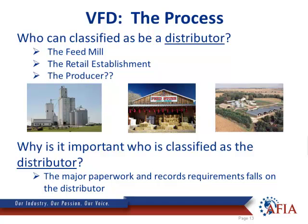And so a lot of the paperwork requirement is removed from the feed mill in that instance. And the retail store then becomes that feed distributor according to this new rule, and that paperwork requirement will fall on that retail store. If you're a feed plant and you sell all to direct customers, then you're the distributor now.